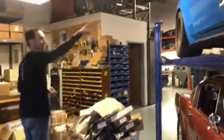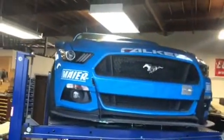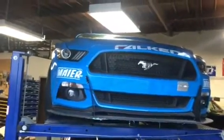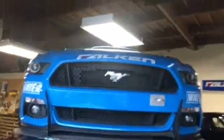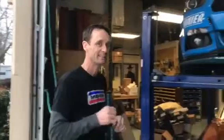So then you can also see up here, we've got new blue. That's our 2017 Mustang. I'm really excited about that car. We got a lot of things we want to do to that. We've been running it a bunch over the years, and I've got more and more thoughts, more plans. I got a lot of random stuff.